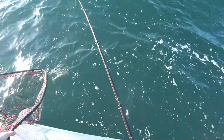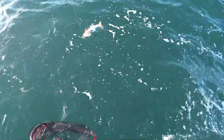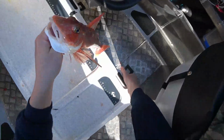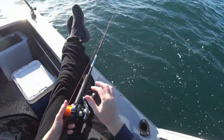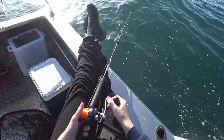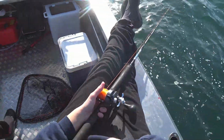With the second fish popping up being a gurnard, it was looking pretty promising. The sharks weren't around in any real numbers. Oh, I'm into another one straight away. Really? Yeah. I'd only just got my line back down to the bottom and it was already getting hit by another fish.